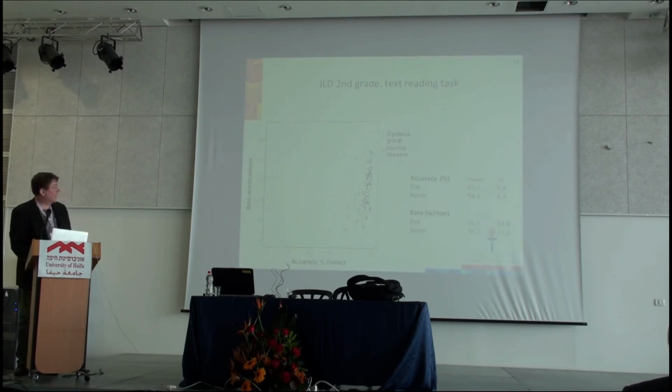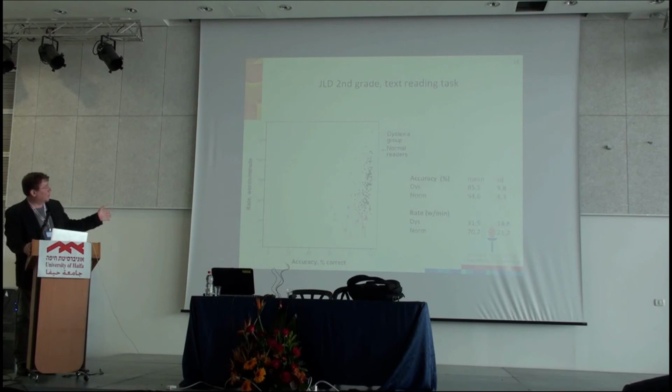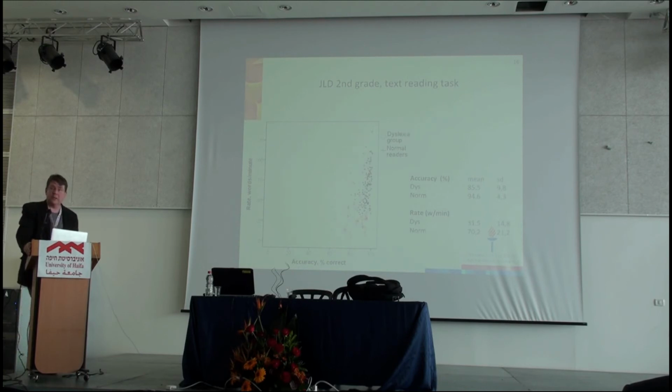And just to give you an idea, I hope you can see the figure. That's a scatter plot of the JLD sample, the longitudinal dyslexia study sample in Jyväskylä, where the children at second grade diagnosed to be dyslexic are marked with red circles, quite poorly visible, and normal readers are marked with black plus marks. The point is to show that when you look at the x-axis, the accuracy of this text reading task, there's quite a large overlap between the dyslexic sample and the normal readers. There are actually very few dyslexic children who make more than 20% of errors in the text reading task, and typically the errors are omissions of small clitics at the end of the word that don't affect comprehension.